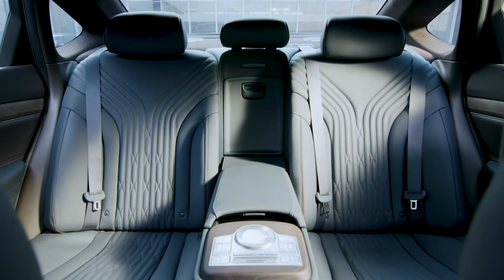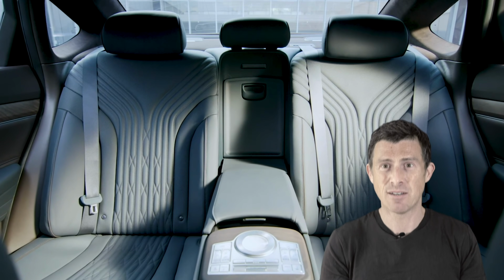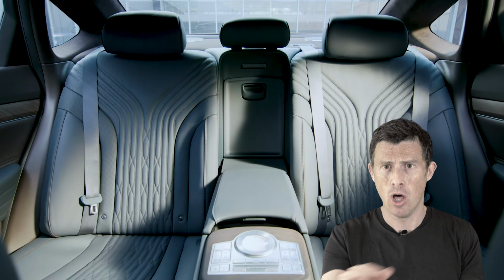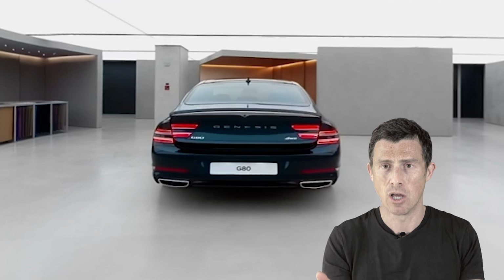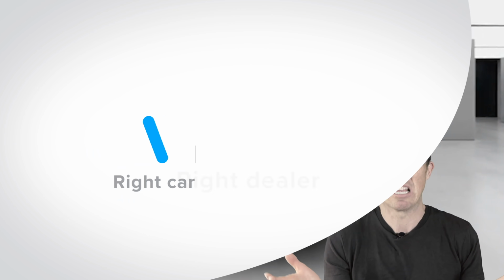There are some small problems though. For instance, the middle seat is tiny. You're never going to want to sit there. And because you've got the electric operation of the seats, you can't actually fold them forward to load larger items into the boot. Still, at least the boot can be opened and closed remotely. So that's some saving grace, I guess.